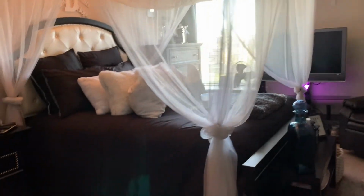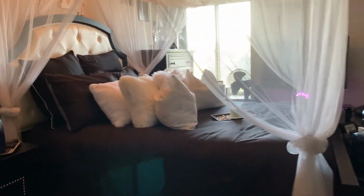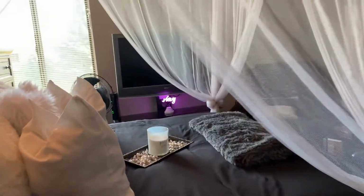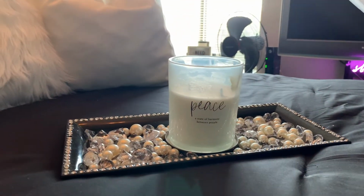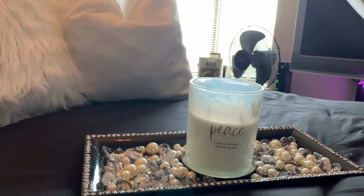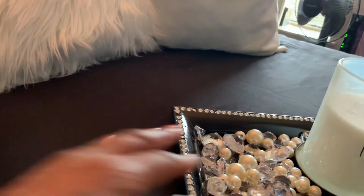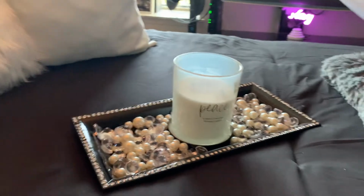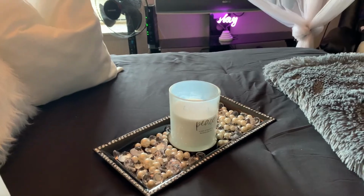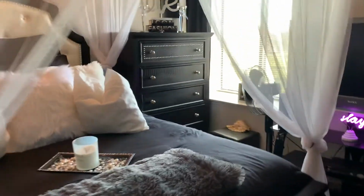So my bedding came from Bed Bath & Beyond. This little tray that I have on my bed with this nice candle that says peace, I got both. Actually, I think the candle came from Home Goods, and the rocks, the decor right here, and this tray came from Michaels. You can definitely use a coupon at Michaels, so don't ever go in there and pay full price for anything. Always wait until they have a coupon available.